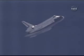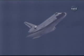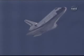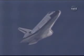Atlantis slightly low at the 180. We copy. Capcom Chris Ferguson reporting on Atlantis's ground track as it makes its heading alignment circle turn into Kennedy Space Center's runway 33. Shuttle also just announced its arrival at the Space Shuttle landing facility with subsonic booms.